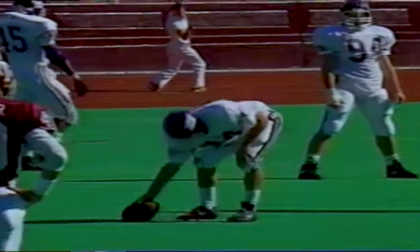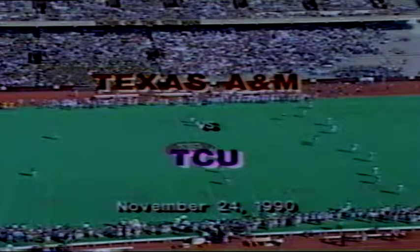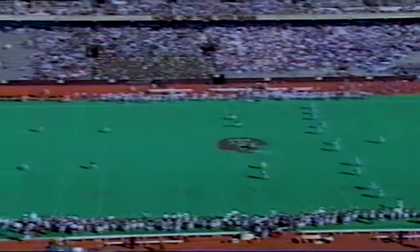TCU in the month of November, over their last 20 ball games, they've won one and lost 19. In the last 20 November games, 1-19. Talk about something else. They've got, of course, that losing streak going that the Aggies hope to increase by one more after this one's over with. TCU playing its last game, the Aggies with Texas next week, and this one's underway.